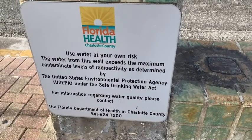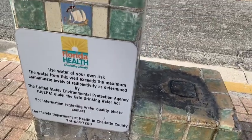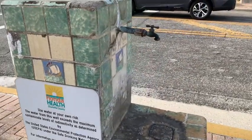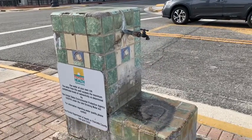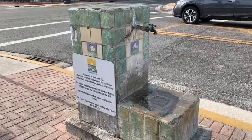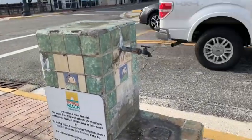The water from the well exceeds the maximum contaminant levels of radioactivity as determined by the EPA. Back in the 70s, they tested this fountain after it was said to smell kind of funny, and it turns out it has twice the amount of recommended radium. Not fatal radioactivity, but probably not recommended to drink. That's not stopping people from still drinking it, though.